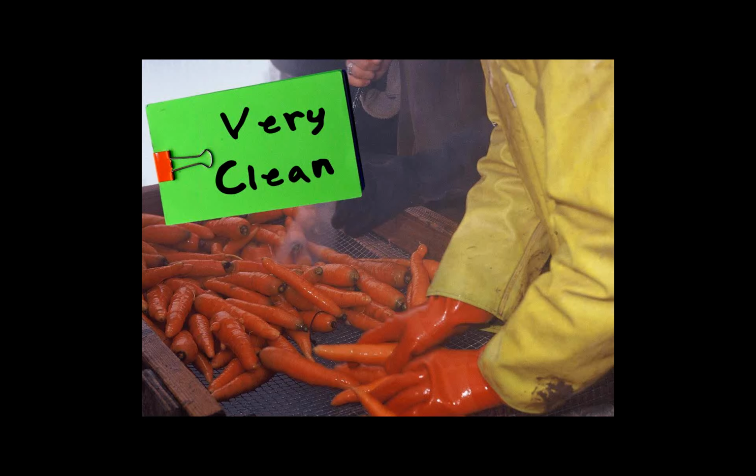At Rock Spring Farm, we've always focused on having stuff very clean, and because of that, it's been important to us. We're always using a lot of water. We're always doing a lot of intensive post-harvest handling. So the food safety was always something that really came to the fore for us.